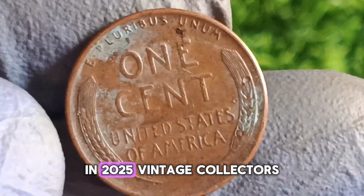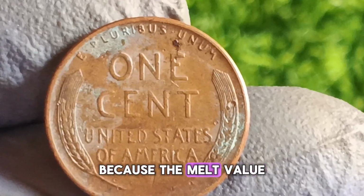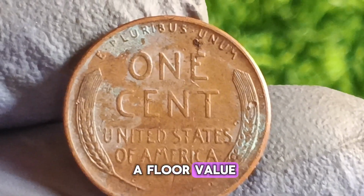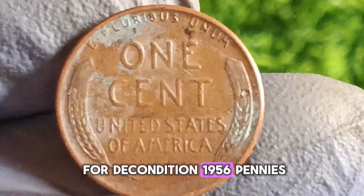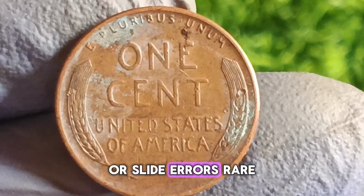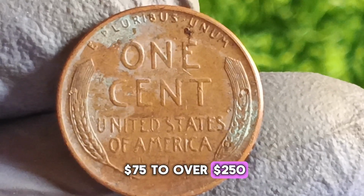In 2025, vintage collectors and bulk copper buyers are paying attention to older coins. Because the melt value of copper is rising, even worn pennies have a floor value. But collectors on eBay and other auctions are paying $3 to $10 for deconditioned 1956 pennies with visible wheat stalks or slight errors. Rare error coins? Auctions show sales of $75 to over $250.